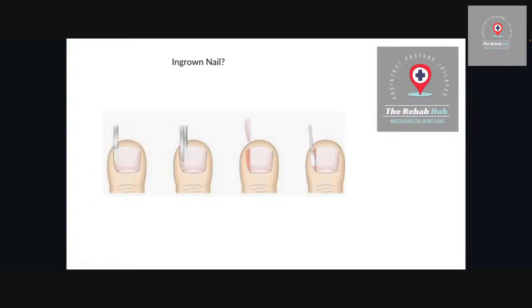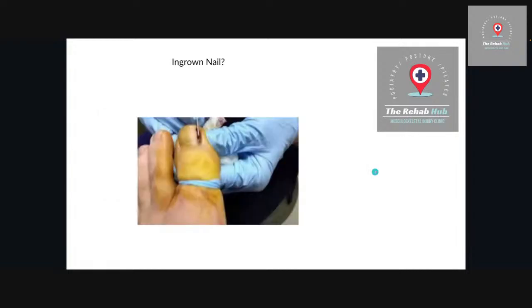But know that we can do partials, and we can do full removals. We can do removals where we don't put any pheno on it. Maybe there's just been trauma, and it's just the situation with the trauma that's caused the problem in the first place. So we just want to deal with that and then let the nail grow back, hopefully as new. Or there might be something that's ongoing with your particular shape of nail, some sort of damage you've had long term, that you need a more permanent solution. So everybody's different, but know that we have those different options there.